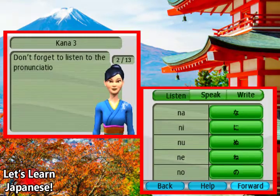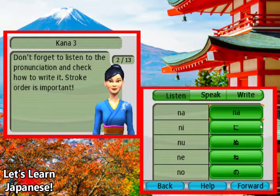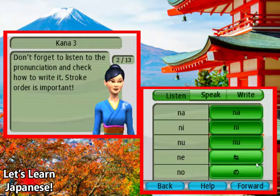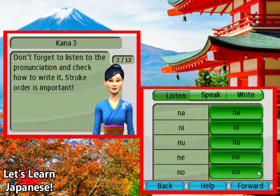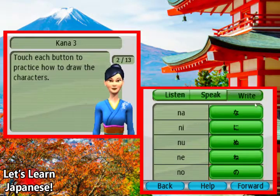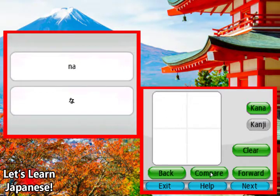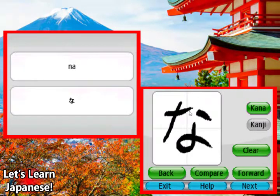Next we're getting our n sounds. So na, ni, nu, ne, no. No surprises there. All pronounced as we might expect. So let's try writing them. Na starts, let's watch it again. It starts like ta with the cross. I forgot.